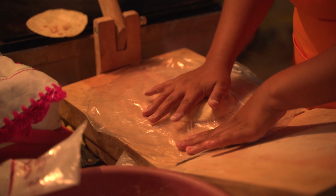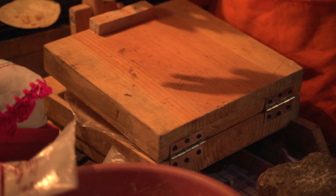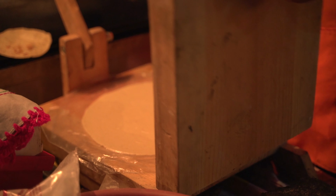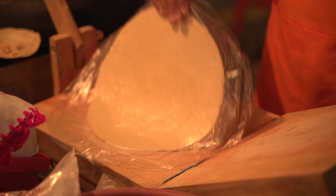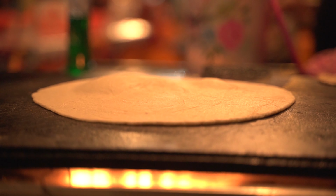Now, like you've learned from the past videos, a good taqueria is better when they have handmade tortillas. Nothing is more awesome than getting your taco with a warm tortilla that came right off the grill. Next time you're here, check out the different sizes. This specific tortilla is for a quesadilla.